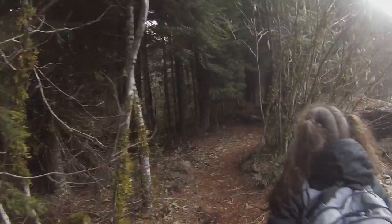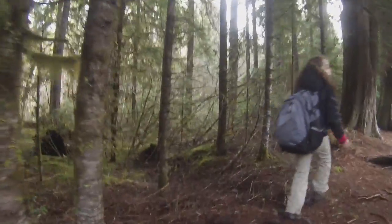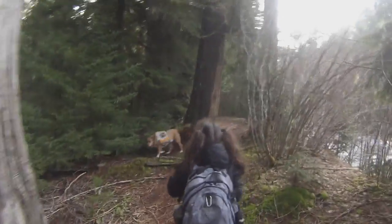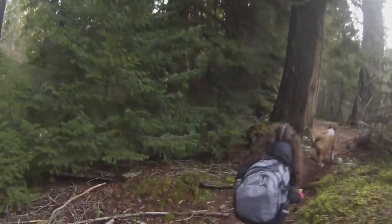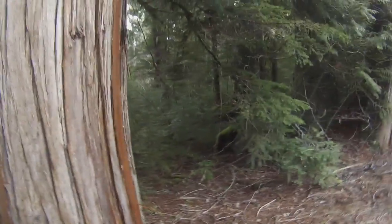Okay, we need to go find the dog. Chancey, come here. Come here, boy. Don't worry, I'll be with him. Here, let me pick this up. Whoa, whoa, whoa. Oh, check this out. Come here.